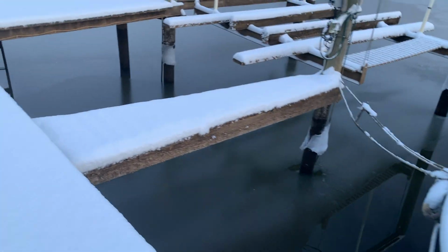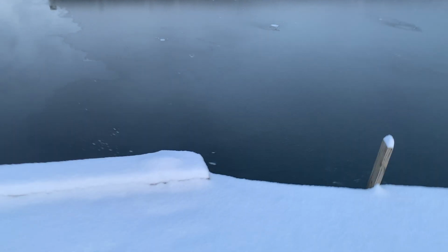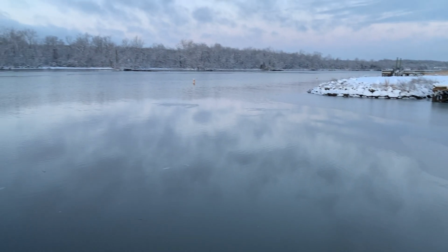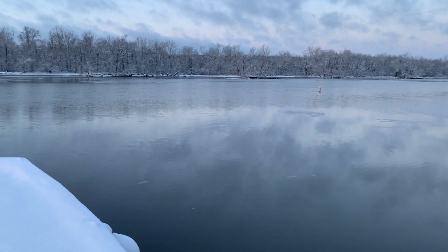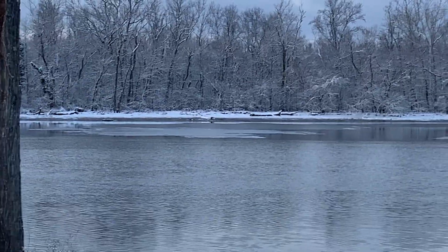Oh, wow. Wow, the whole marina is pretty much iced in. Yeah, look at that. It comes all the way here, literally making a line across. Wow, on the other side there, I don't know if you can make it out in this, but just more big ice sheets floating. This is so insane.